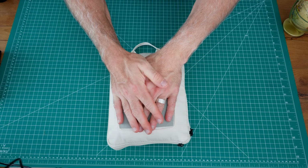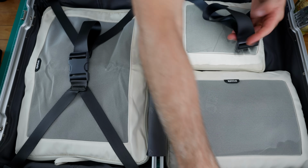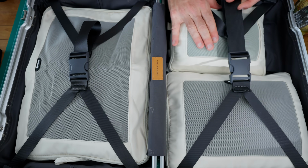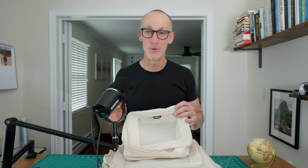They all have compression. It comes in this nice 6-piece set. And the key to a good packing cube set is different shapes and sizes. Maybe you don't even use all 6, but you want to make the best use of the space in your suitcase as you Tetris these in with all your clothes. If you're in search for a good set of cubes, I would highly recommend checking out the Trip Cozy Packing Cubes from Epica.